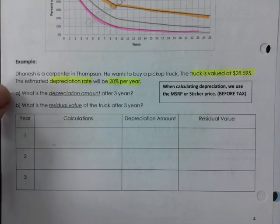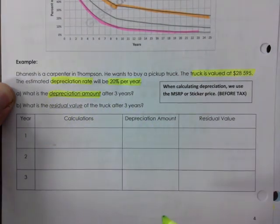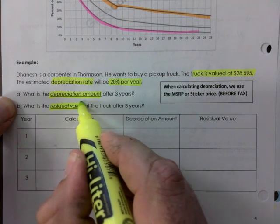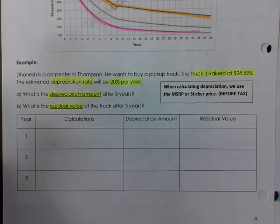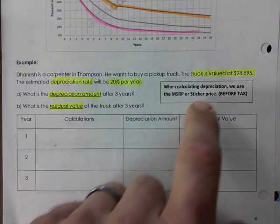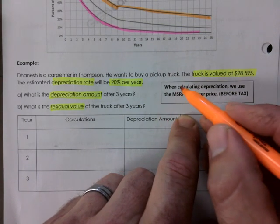This question is a twofold question. A, what's the depreciation amount? And B, what is the residual value? I've defined both of these at the very beginning of this unit. I just want you to know this: when calculating depreciation, we use the MSRP or the sticker price.